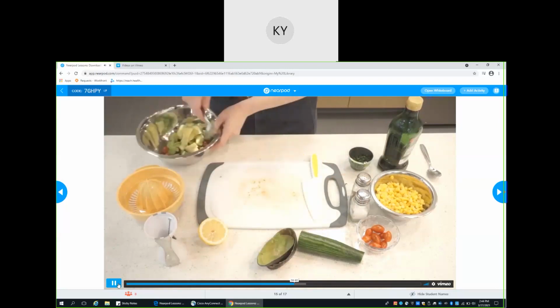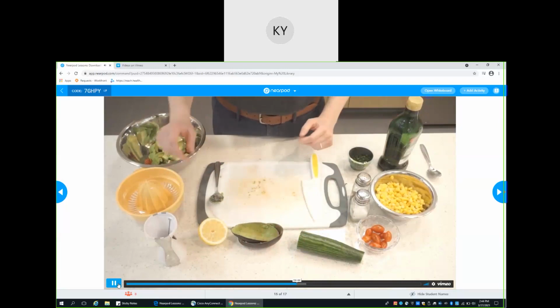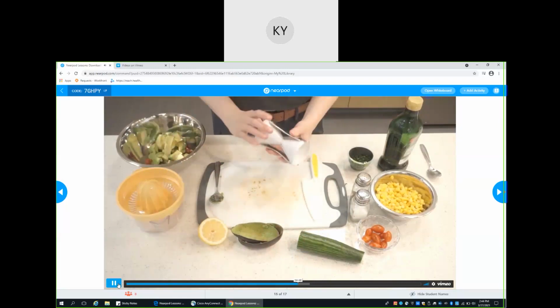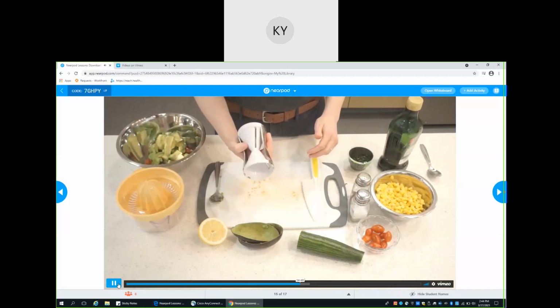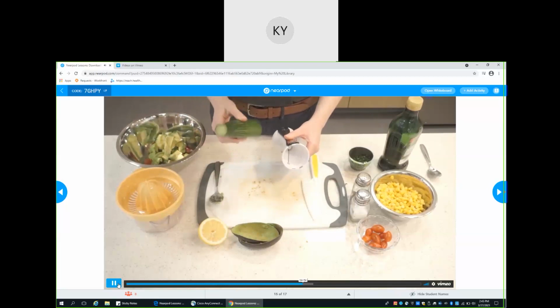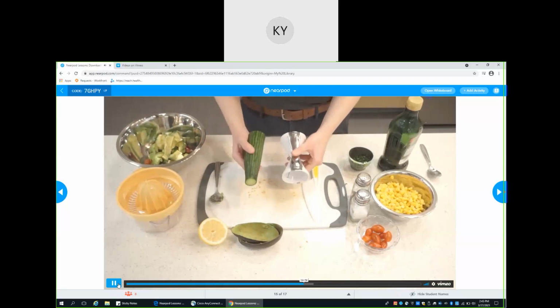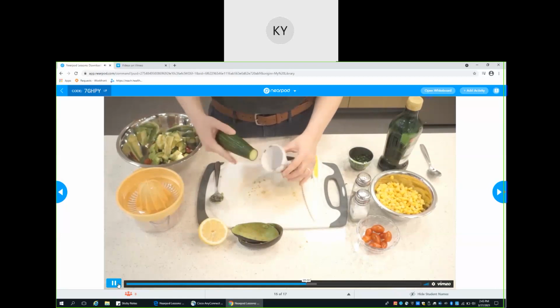Now, just like I mentioned before, we want those different textures. So a great way to explore different textures is with a veggie spiralizer. So it looks something like this. You can get them online. You can get them in a lot of stores. So I have an English cucumber. I'm using an English cucumber because they have less seeds. And you can keep the skin on, no need to peel it.